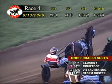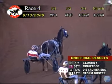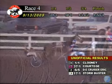Unofficially first, number 8, Clooney, second, the 7, Cordage, third, the 5, DE Cruiser Eric, and fourth, the 3, Stormbuster. 8, 7, 5, and 3, unofficial in the 4th.